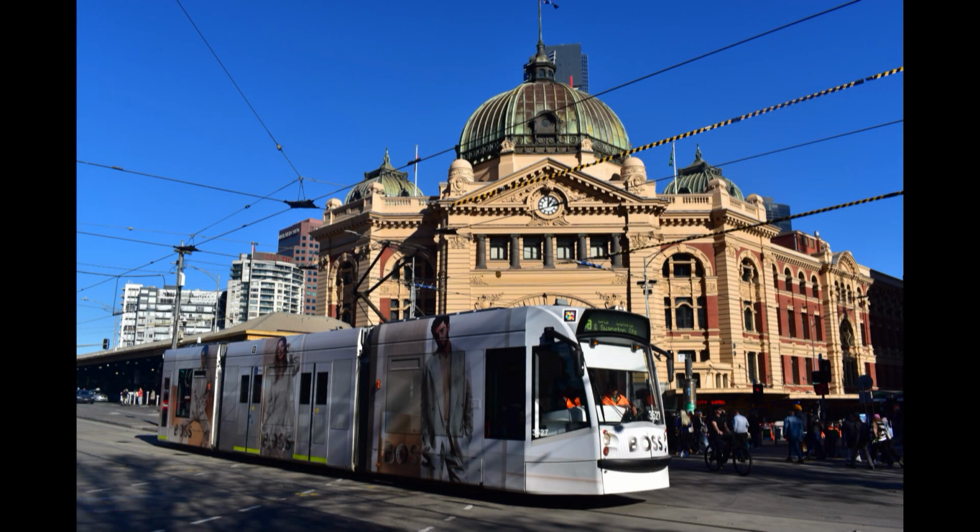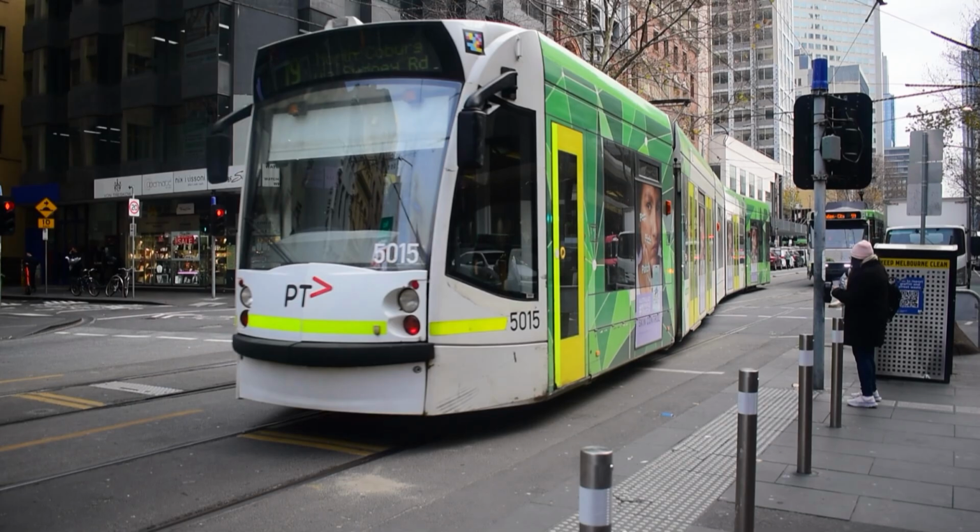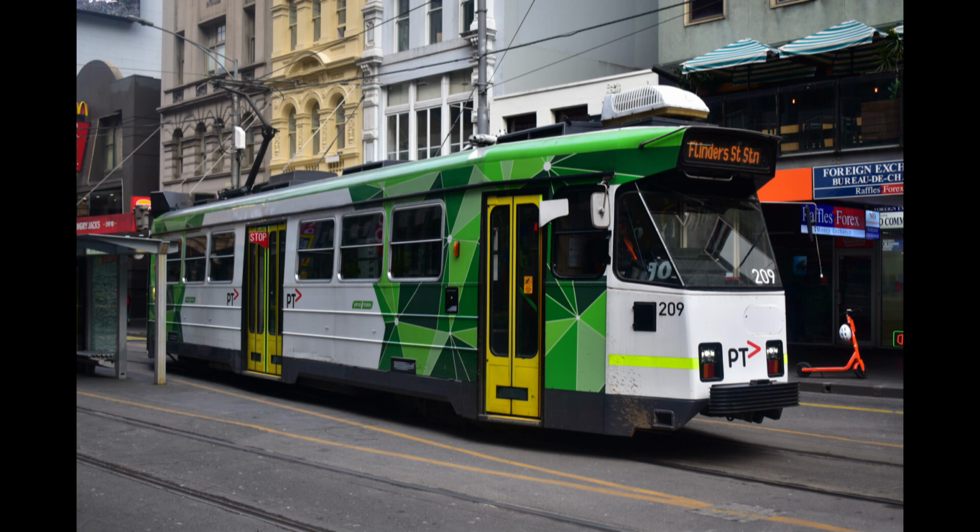As for the D class, this is a variant of the Siemens Combino family, and 59 examples were built for Melbourne between 2002 and 2004. 38 members of the class are the 3-section D1 variant, while the remaining 21 are the 5-section D2 variant. Unfortunately, I didn't get to ride on a D1 or D2 while I was in Melbourne, so I don't really have that much of an opinion on these trams. Indeed, the only tram classes I managed to ride on were the C1, C2, E, W8 and Z3 classes.